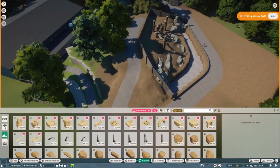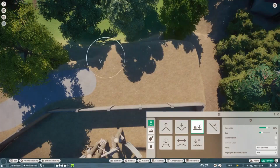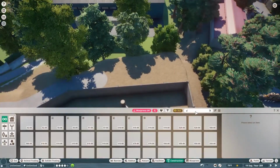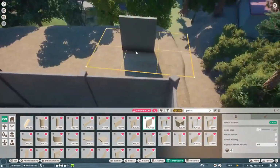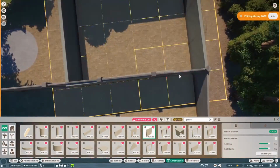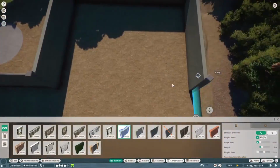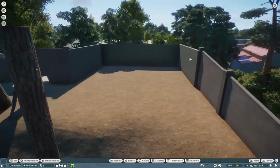It's actually a pretty decent size. It's just out of date with the giant concrete walls going up the side of the hill and everything like that. But I've done this kind of habitat a few times, actually dating back to when the game came out, and I've been perfecting it as I go. So I just feel really good at this point with this kind of enclosure build.